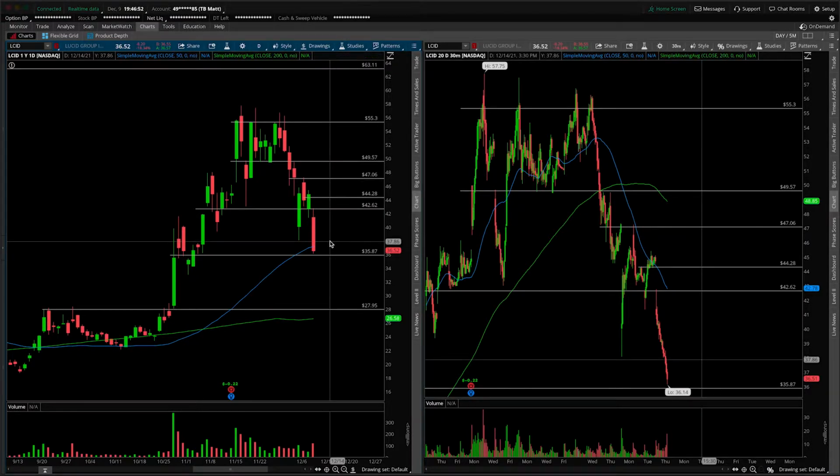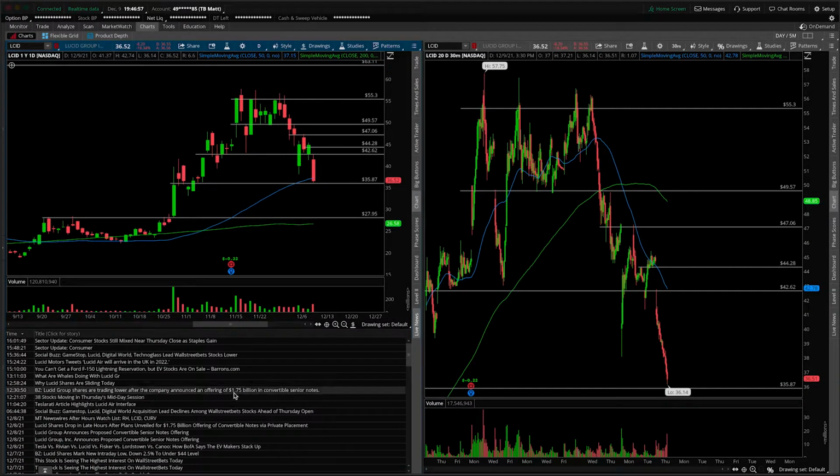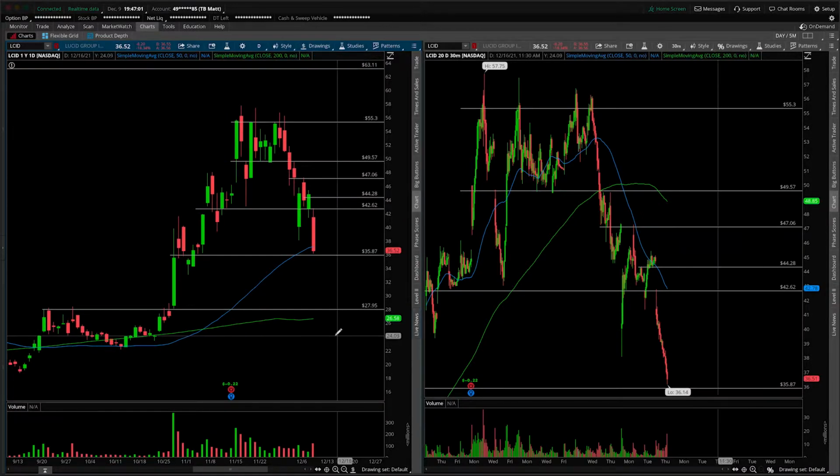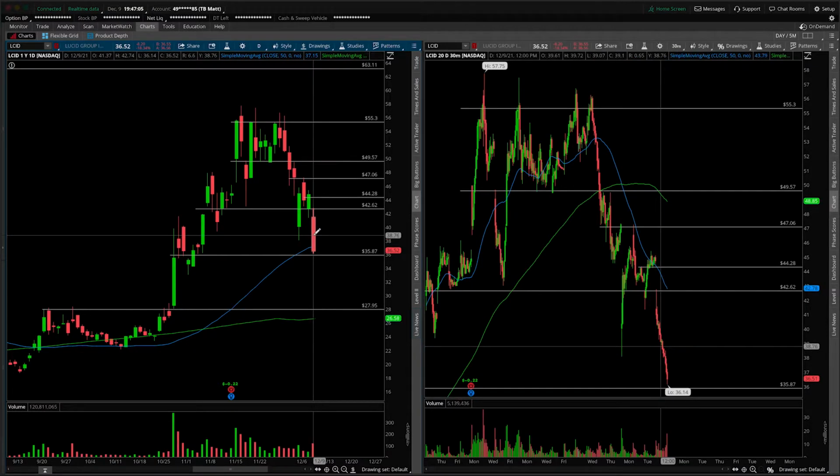On today's session, the news that you could attribute the move lower to is that they did announce an offering of about $1.75 billion in convertible senior notes. Don't really think too hard about what that means. All we're going to focus on here is price action, right? At the end of the day, it's all about price action.